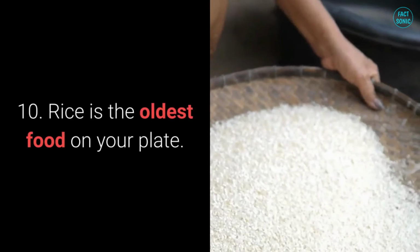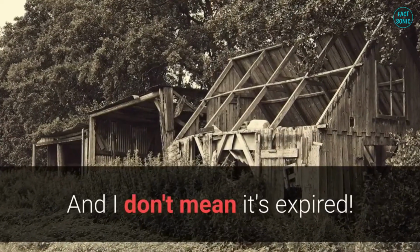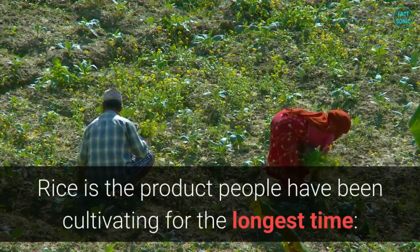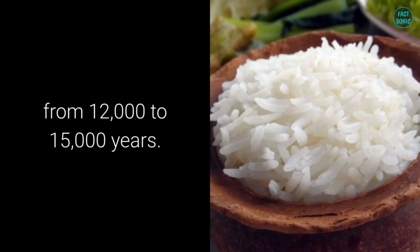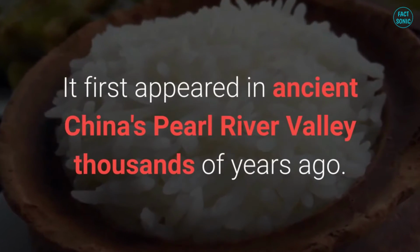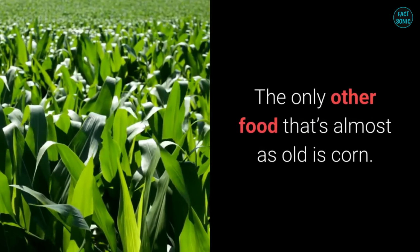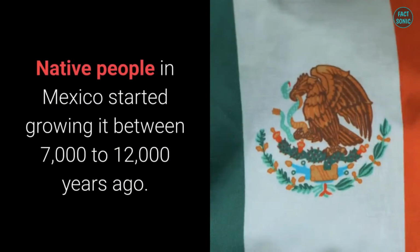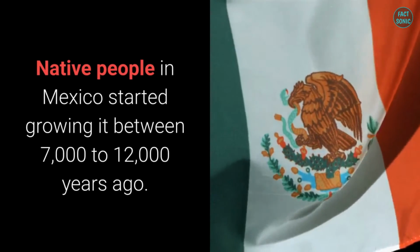10. Rice is the oldest food on your plate. And I don't mean it's expired. Rice is the product people have been cultivating for the longest time, from 12,000 to 15,000 years. It first appeared in ancient China's Pearl River Valley thousands of years ago. The only other food that's almost as old is corn. Native people in Mexico started growing it between 7,000 to 12,000 years ago.